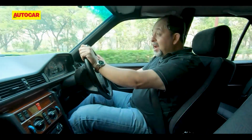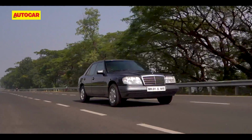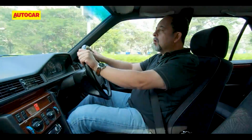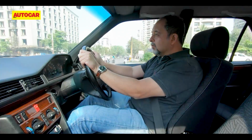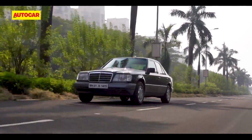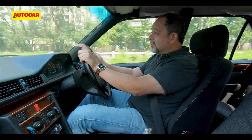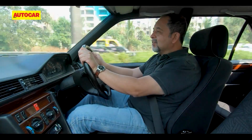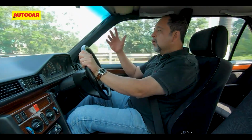What an absolute pleasure it is to cruise along in this 25-year-old W124. It's smooth, the car wafts along, the engine is silent, and in case you need to overtake somebody, all you do is put your foot down. Now, acceleration isn't strong in the traditional sense, but it does gather pace at a rapid rate in the power band. And that makes it pretty comfortable to drive, especially at this long, loping pace.